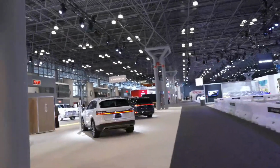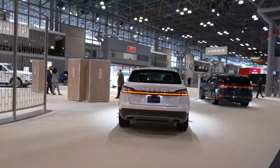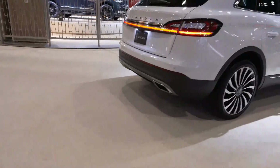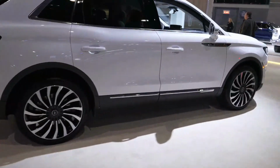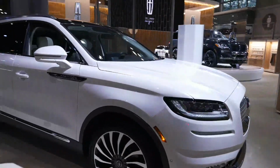Here we have Lincoln's. Let's see. Any guesses whether this is an EV or not? Well, obviously not. It's exhaust down there. But the Nautilus doesn't look bad. It's a pretty good looking car.